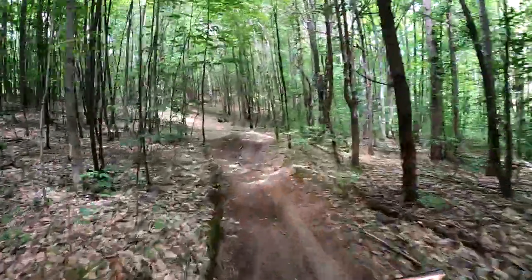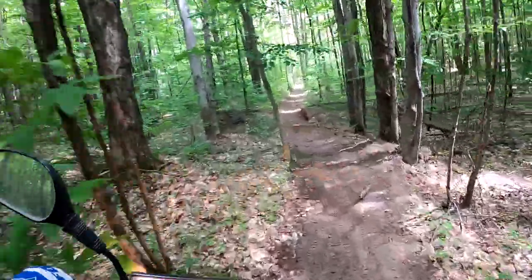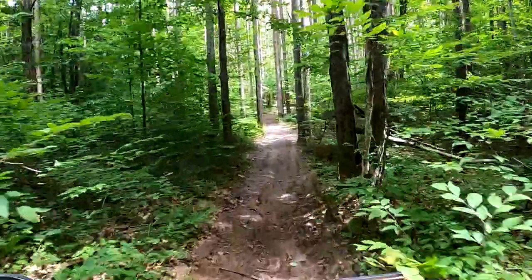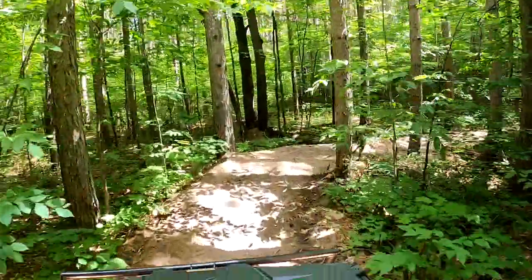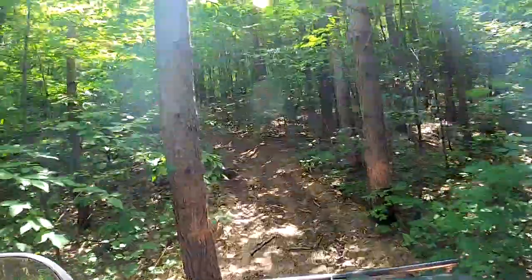Everybody rides them at different speeds. I've seen people fly through here, and I've seen people go slow on these. I'm going to say the average person who rides a decent amount is probably going to go between 12 and 17 miles an hour. Especially through here, you're going slower just because it's tight. It's tighter than it looks on film, I believe.